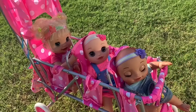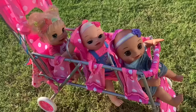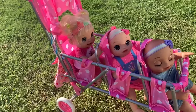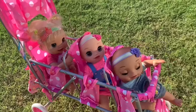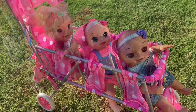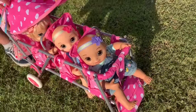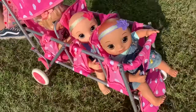Today we are here with Isla, Harlow, and Hannah, and we've got them in the triple stroller. We've got their little diaper bag back here. So we're gonna go have a quick picnic with the babies. All right, babies, let's go. Let's put the lid down for sunshade. Here we go. Let's go, girls.